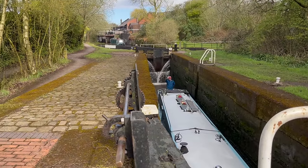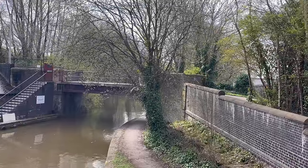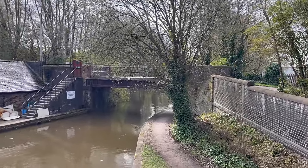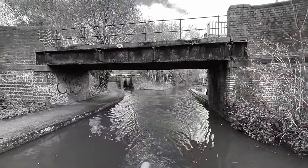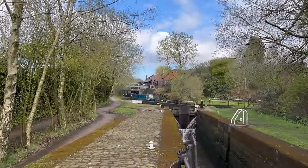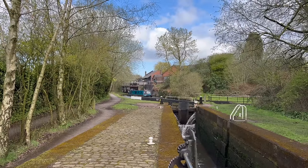On his bike, going down to set the next lock for us. Wow, he just whizzes around on his bike. There's Anthony, and once we're out of this lock, I'll help him through this lock.